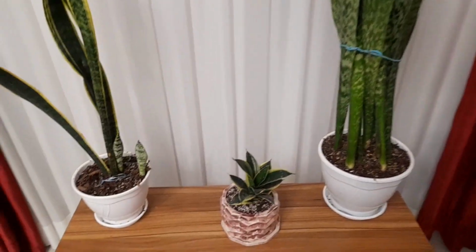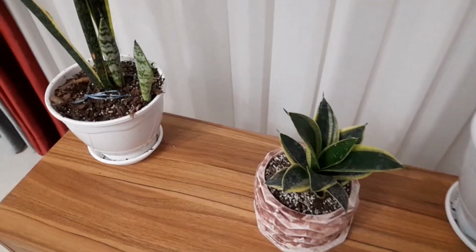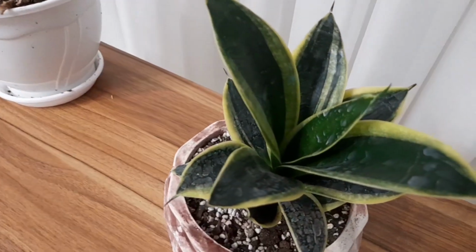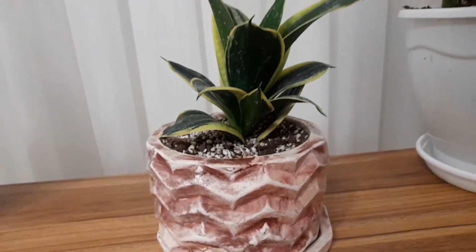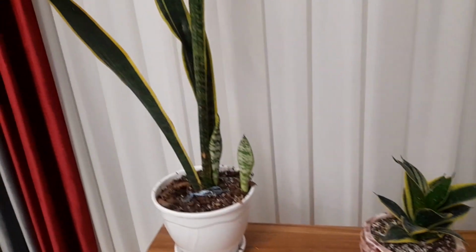Snake plants can tolerate both shade and direct sunlight, underwatering, drafts, and dry air. They also don't require frequent repotting and hardly ever get infested.